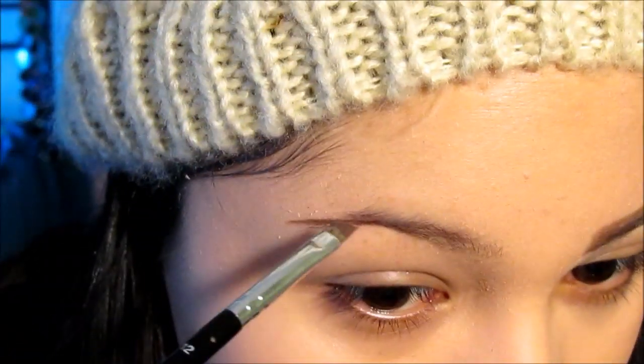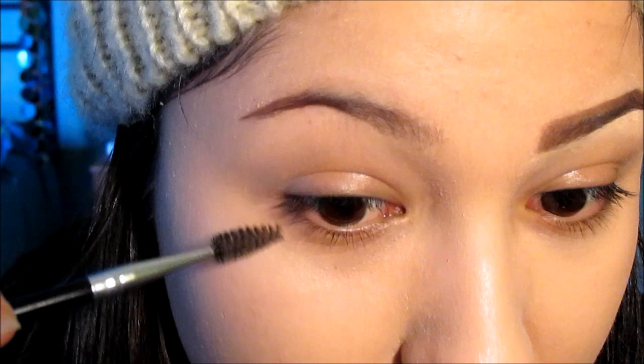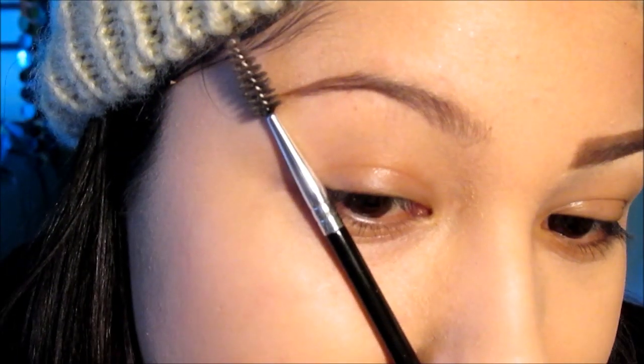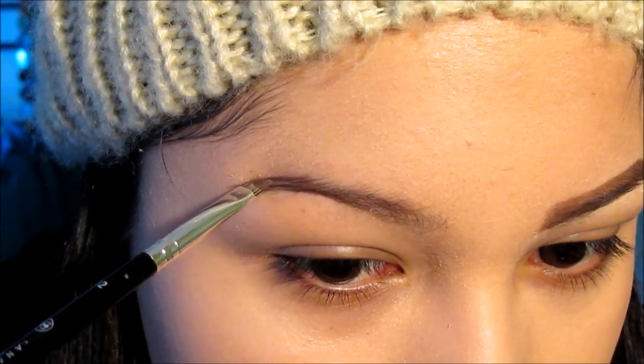And I kind of just wing it. I don't know how to explain it. I don't know where I stop, to be honest. I try to do from the corner of my eye up diagonally like this. That's where I try to stop. So yeah, and if you go too far, it's okay, because you can fix that later.